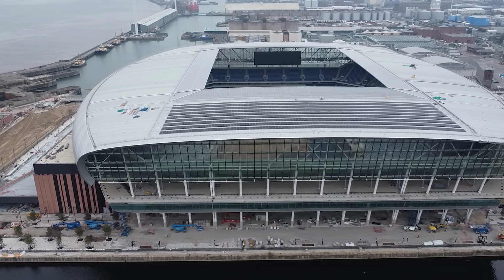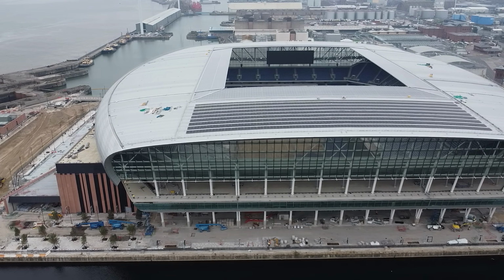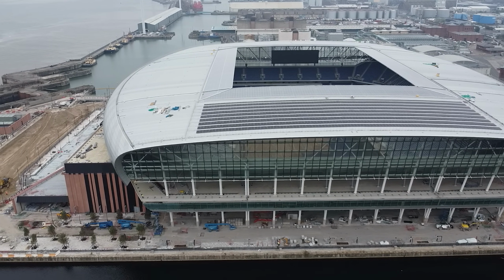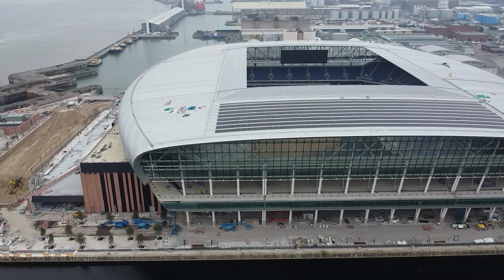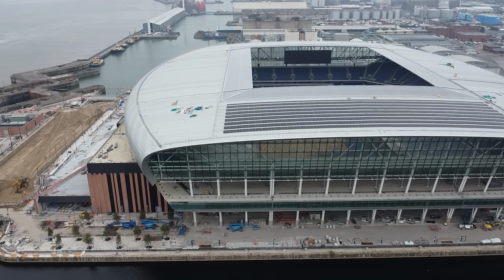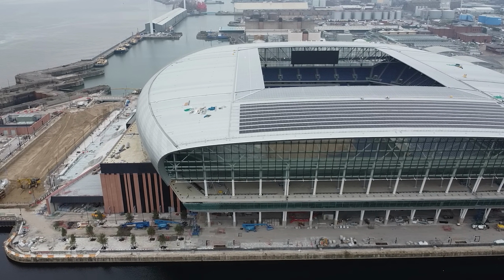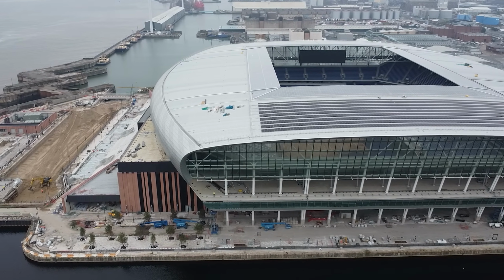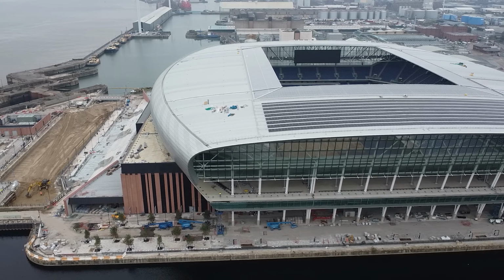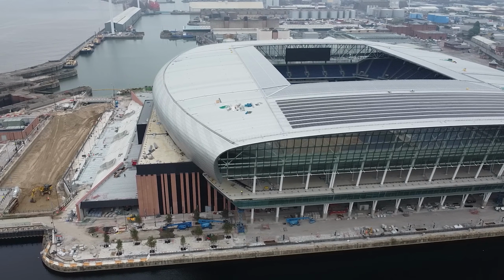Also, one thing I did miss in the initial fly around, and I'm kicking myself that I missed it, if you look there in the bottom southwest corner, we can see that there's trees in there now. So they've actually planted the trees now in the planters. That's really nice to see, a nice little bit of greenery. Obviously these are going to be evergreen trees, so whether it be summer, winter, spring, autumn, they're always going to have leaves on and they're going to look amazing all year round. But yeah, overall though, it is actually coming along really nice around the stadium and whatnot.